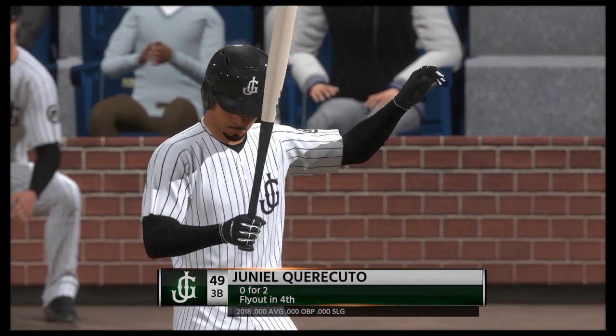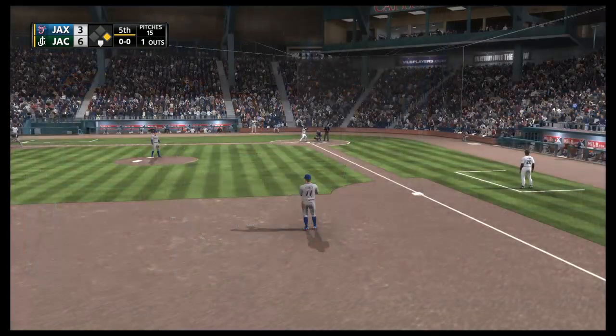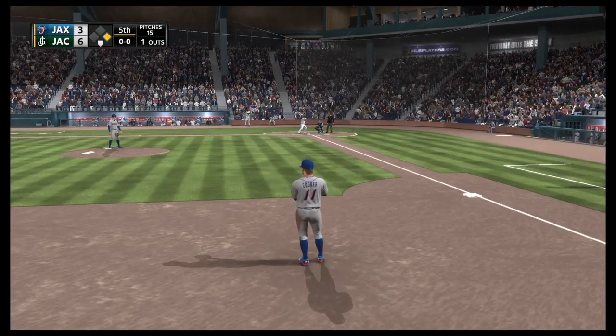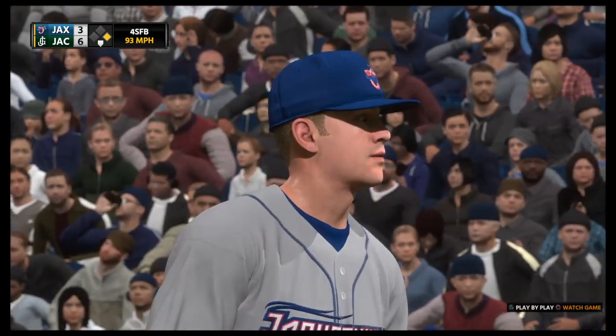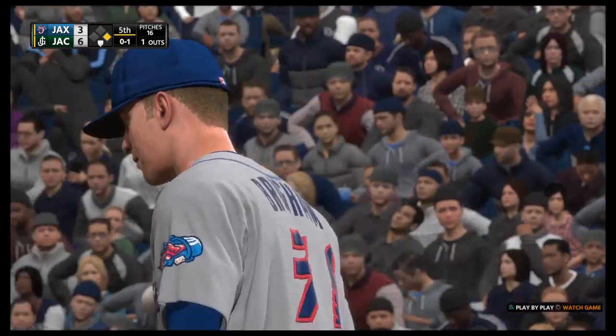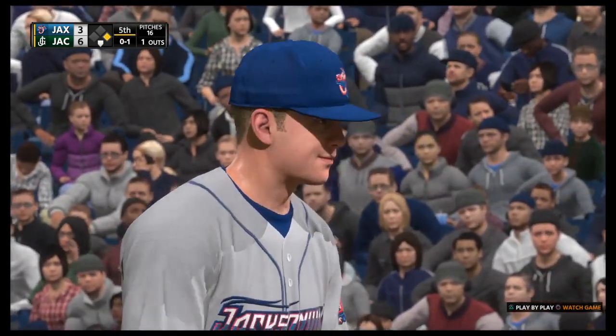Ready for another shot now. Number 49. He comes in 0 for 2 thus far. First pitch of the at-bat. A fastball, and he swings through it to fall behind. This lineup has a chance to knock this guy right out of the game. 4 runs in the inning, and they smell blood.